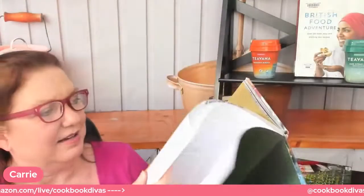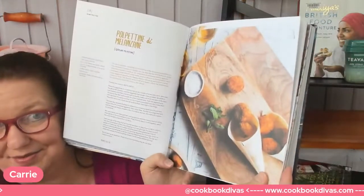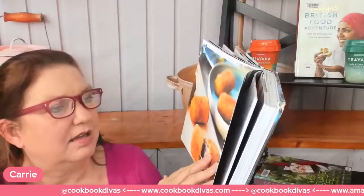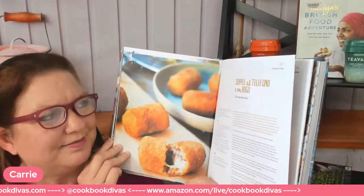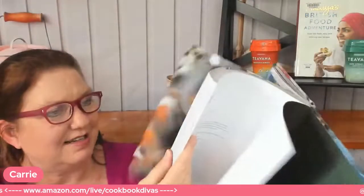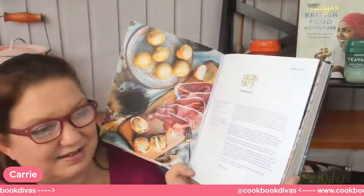Let's skip ahead a little. Eggplant polpettine. I think it's fried. Yum. Now this is called suppli, which I've never heard of, with meat ragu. It looks nice and melted cheesy. Here is fried bread balls. That sounds amazing.